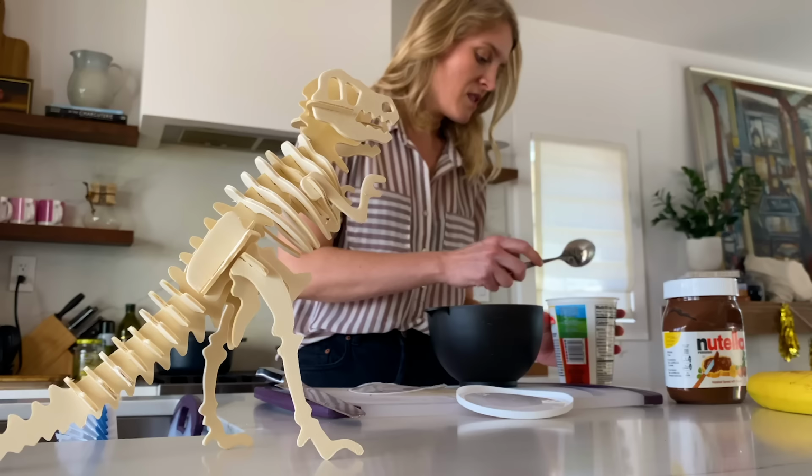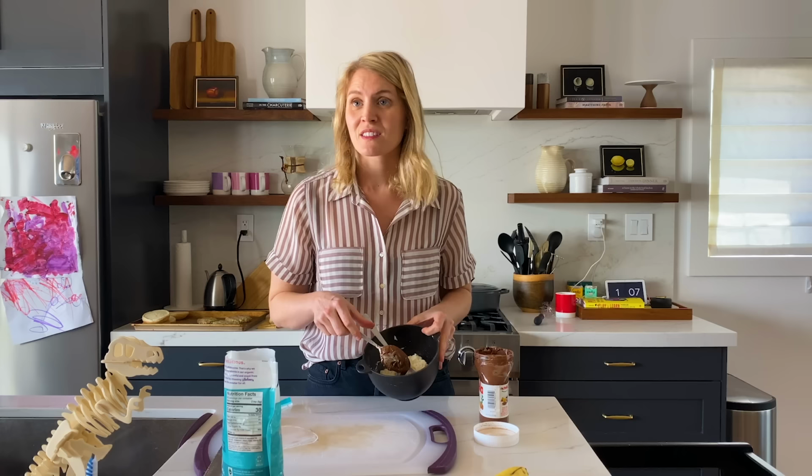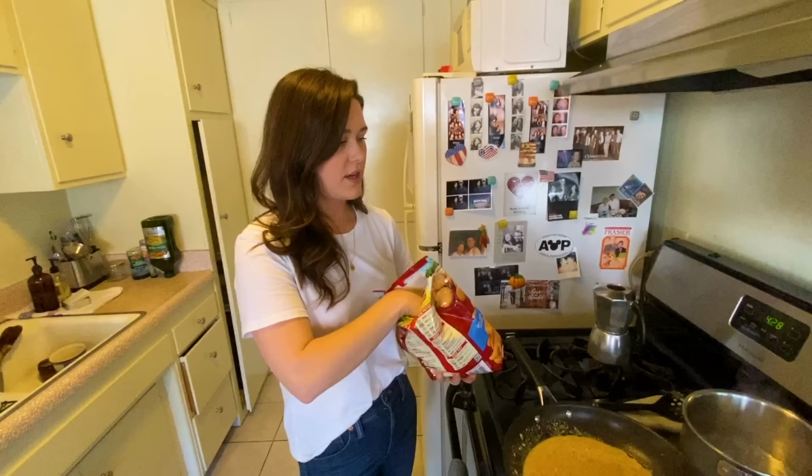I will make my ricotta mixture. Let's add a little bit of Nutella. I won't add much. That's what I call not much, because I eat this stuff by the spoonful. Very good. All right, let's see how this goes.